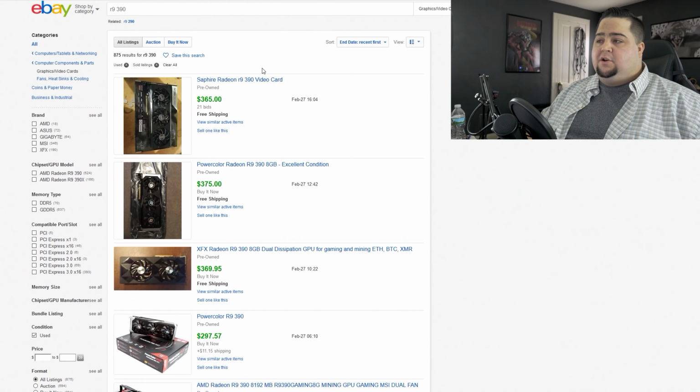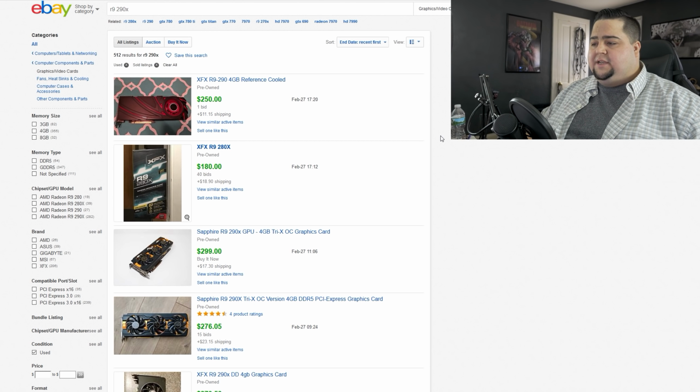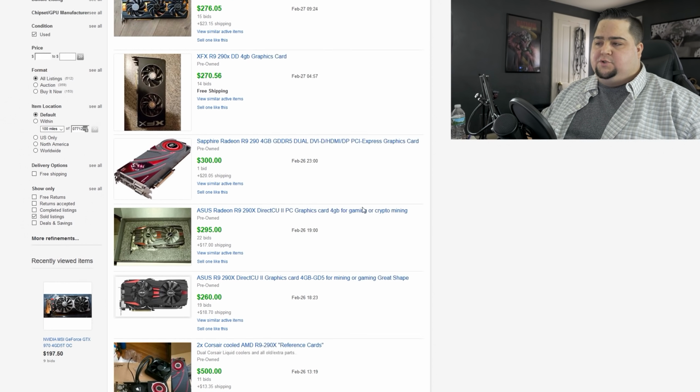Now you might be asking why I'm not including an AMD graphics card in this. It's because their graphics cards are still very highly priced, even going back to the 200 series, because they're still very good for mining. So cryptocurrency miners are willing to pay more even for cards going back to the 200 series. As you can see, the R9 390 is selling between $350 and $400, which is the closest competitor to the GTX 970, and even going back to something like the R9 290X, you're looking at $250 to $300 for those graphics cards.